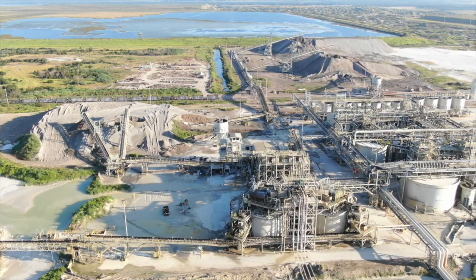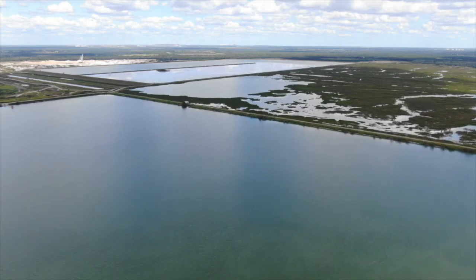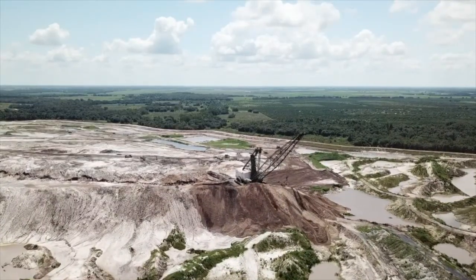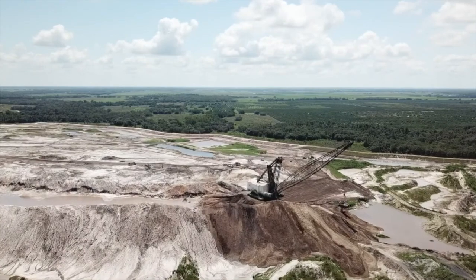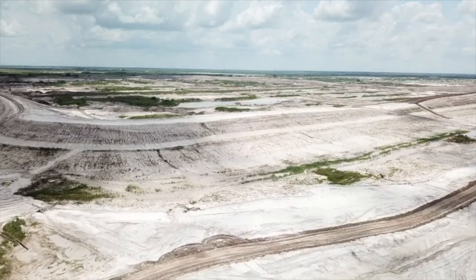The phosphate industry's separation process creates lots of clay, so they need thousands of acres of land to build these clay settling areas. They usually use mined out land, so as soon as they strip all the phosphate out, they begin piling up dirt to make dikes for the clay settling areas. There's so much clay left over when they're done mining a piece of land that the settling ponds take up about 40% of the total land that they mined.